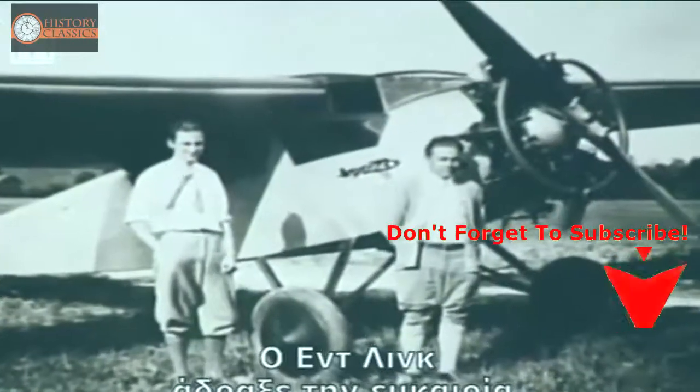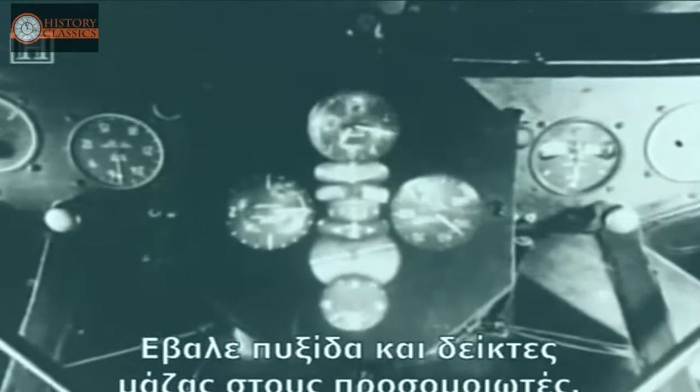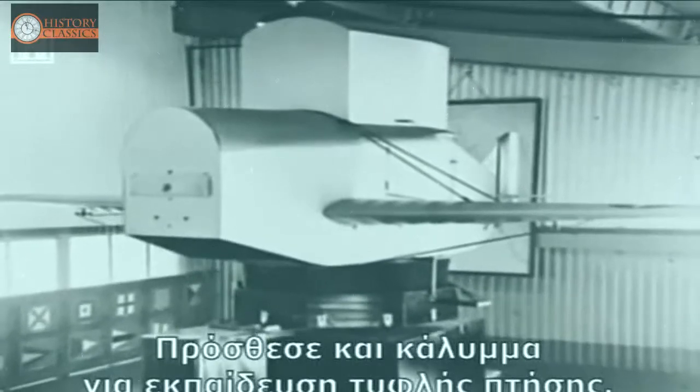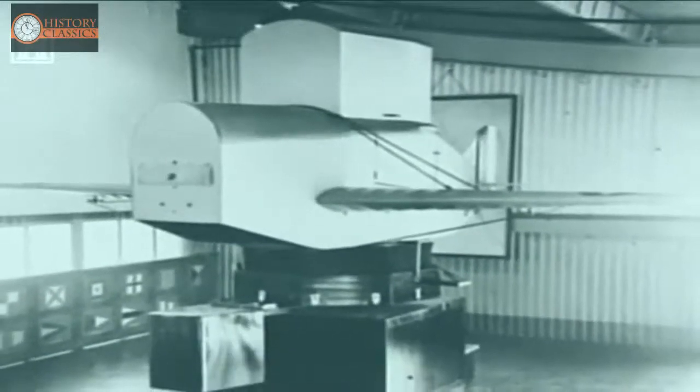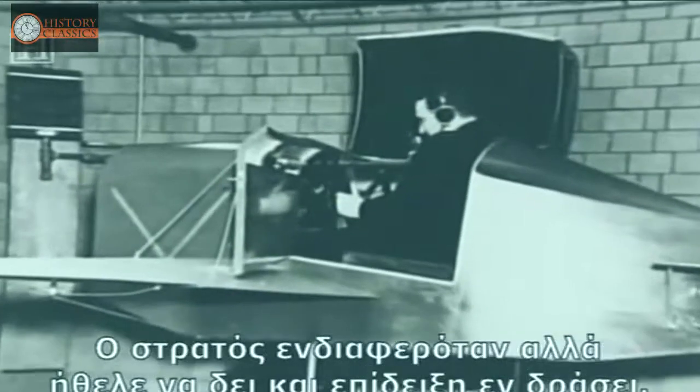Suddenly, there was an urgent need to teach experienced pilots how to fly by instruments, and Ed Link seized the opportunity. He installed a compass and a turn and bank indicator into his pilot trainers, whose motion caused them to respond just as they would in flight. For extra measure, he added a hood, so the pilot would be forced to fly blind. The Army was interested, but they wanted to see the trainer in action.